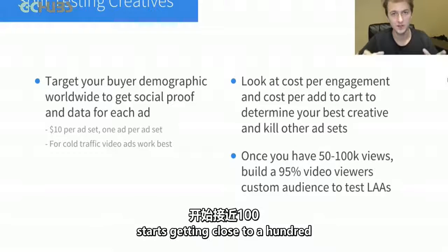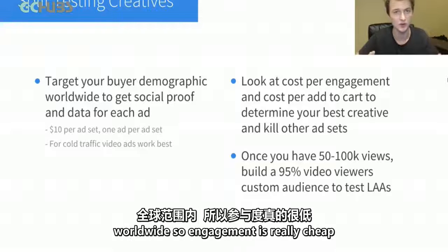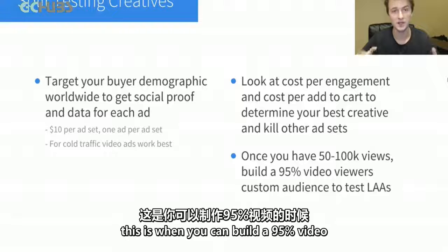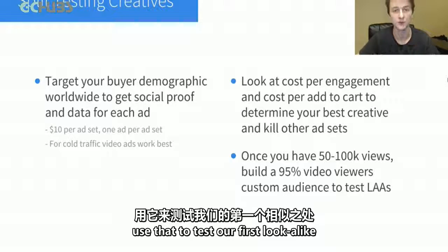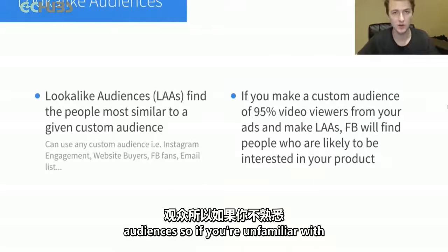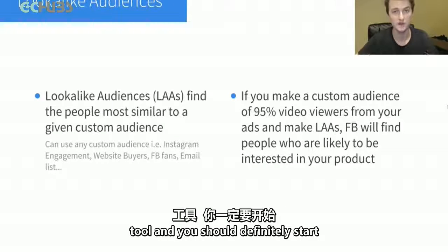Once your winning ad starts getting close to 100,000 views, which shouldn't take too long because once again, we're targeting worldwide, so engagement is really cheap, this is when you can build a 95% video viewers custom audience, and we're going to use that to test our first lookalike audiences. So if you're unfamiliar with lookalike audiences, they're actually really simple and they're a really useful tool, and you should definitely start using them.